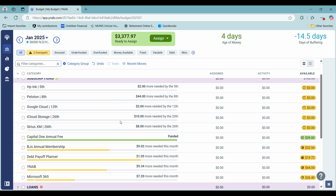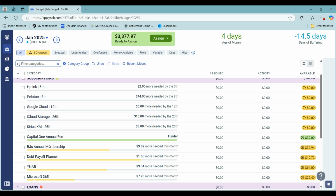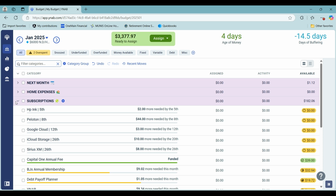So everything that's a subscription, whether it's an annual subscription or a monthly subscription, falls into this category. So we have HP Inc., Peloton, Google, iCloud, SiriusXM. Those are the monthly ones. So then I have all of the annual subscriptions. So Capital One annual fee, BJ's membership, debt payoff planner, YNAB, and Microsoft 365. Those are sort of like my true expenses. I'm saving for those throughout the year, but I do have those under subscription also.